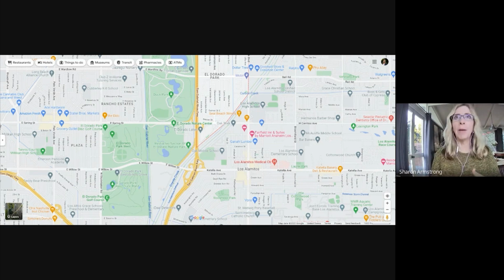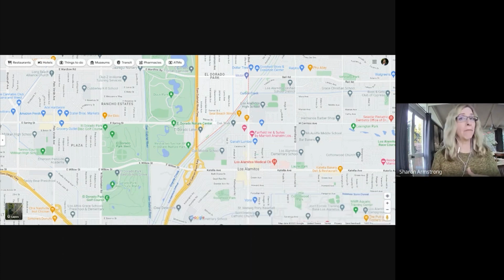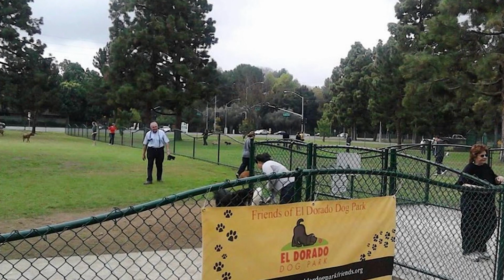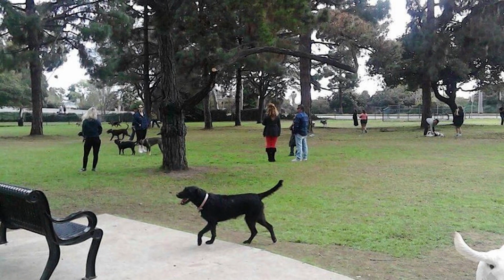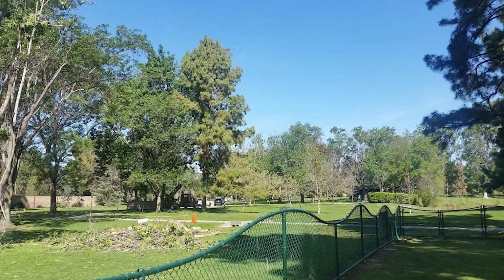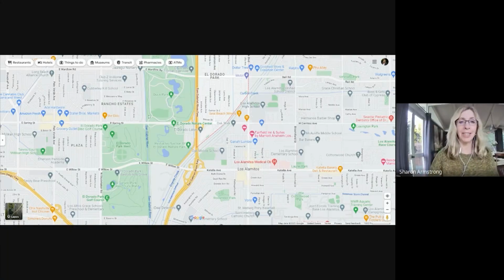But I go there quite often because I buy a parking pass. So parking passes for people under 50, I believe, is $65 a year. And if you're over 50 like me, you can get it for way less. I think it's like $35, which is worth every penny, because I will tell you, even if you don't go to the Nature Center, which I go to as much as I can, if you are a dog owner, there is a dog park here, and you can just pay that $35 to $65 a year, as opposed to paying $5 to $7 to enter the park. On weekdays it's $5, and on weekends it's $7, and go to the dog park. And a lot of people do that, right? If you live nearby, it's super easy to just pop over there and do that. So I would encourage you to look into that.